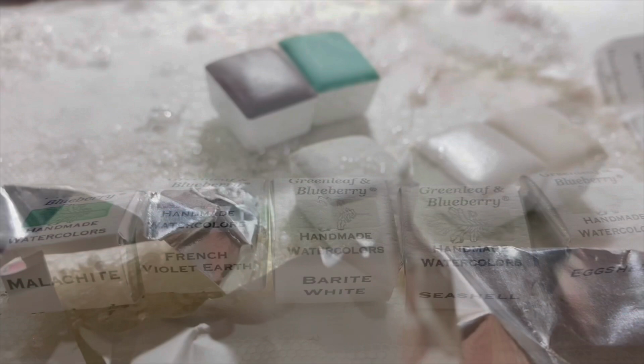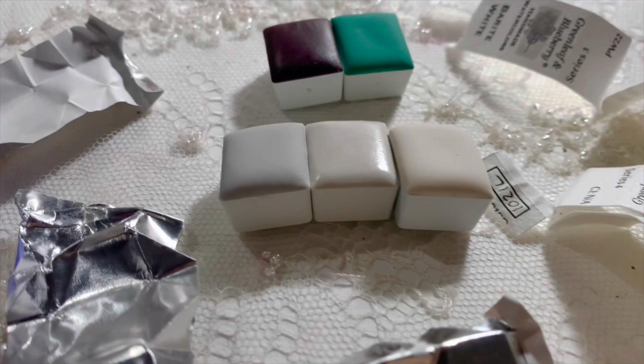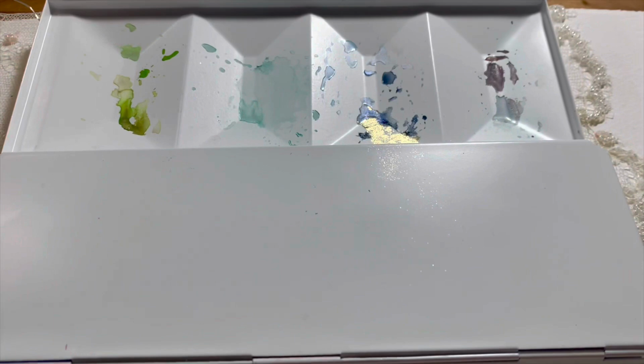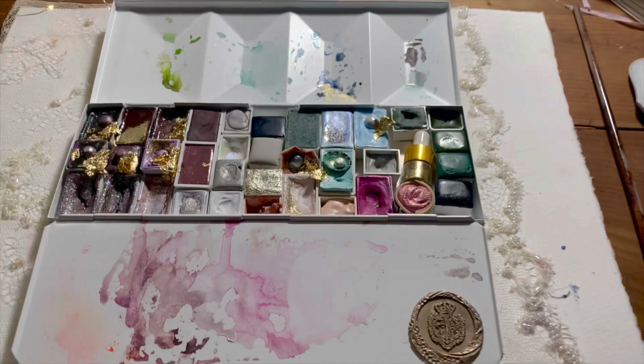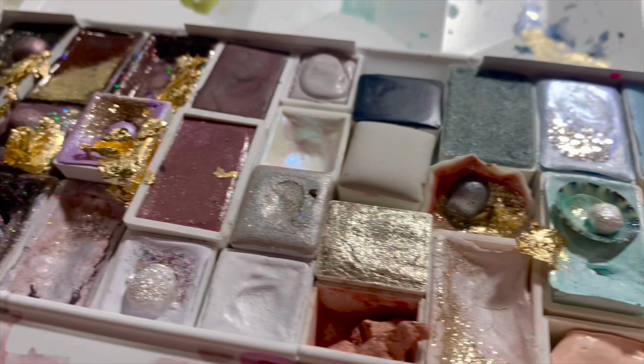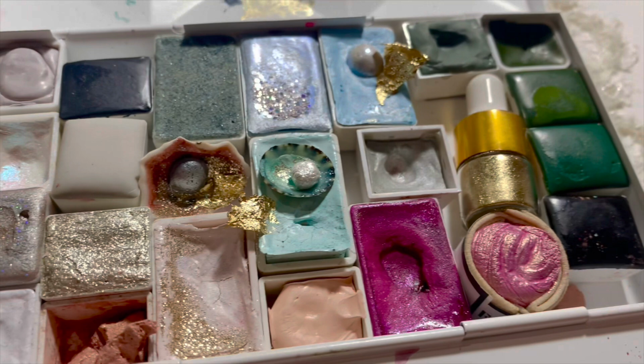But I wanted to, because I have kind of mentioned these shops several times, and I just wanted to try the paints and just check that when I'm mentioning them, they're of really nice quality. So yes, absolutely, they are both beautiful. Really, I'm hooked on both shops. They're really, really lovely paints. And so I think a couple of the Stone Ground paints and a couple of the Green Leaf and Blueberry went in this palette here.